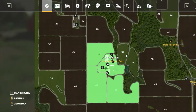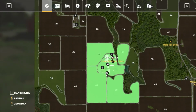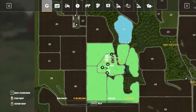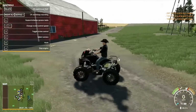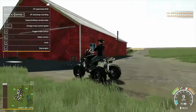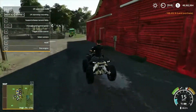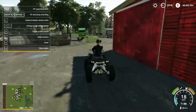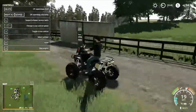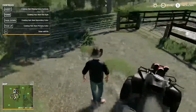So right here, these are the fields that I'm buying right now, just for fun. I'm gonna buy this one. And that's it. So I own those fields. Here's the main thing, the cow farm, the cow barn and pasture. You see over here, we got the hay baler. You get some more cattle. Let me open this up, show y'all around.